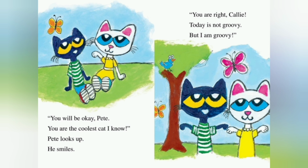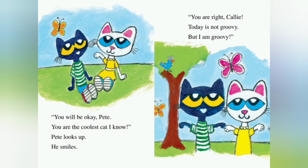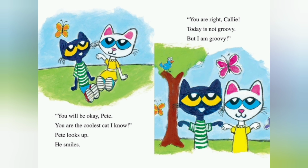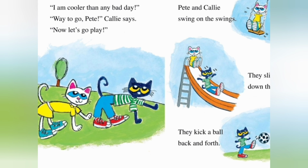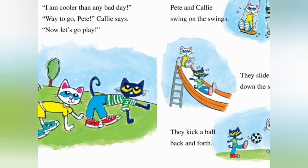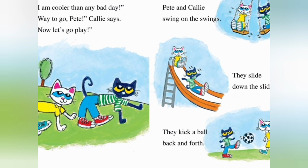Pete looks up. He smiles. "You're right, Callie. Today is not groovy, but I am groovy. I am cooler than any bad day." "Way to go, Pete," Callie says. "Now let's go play." Pete and Callie swing on the swings.